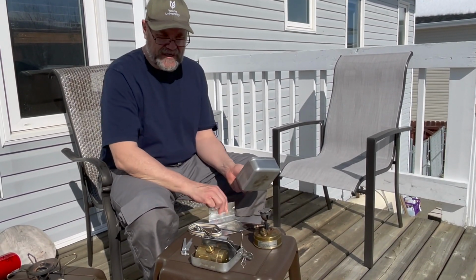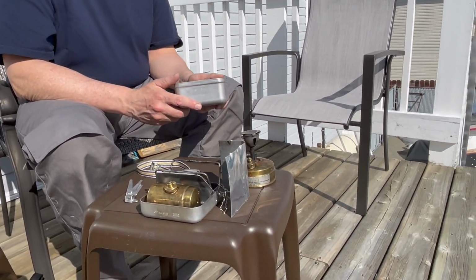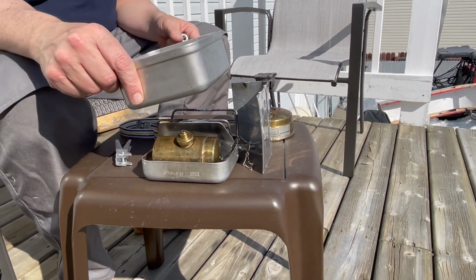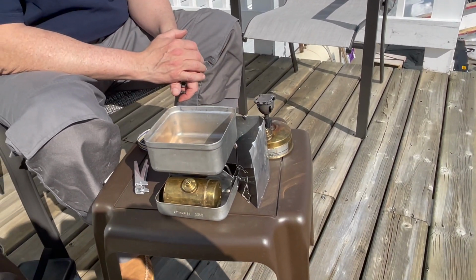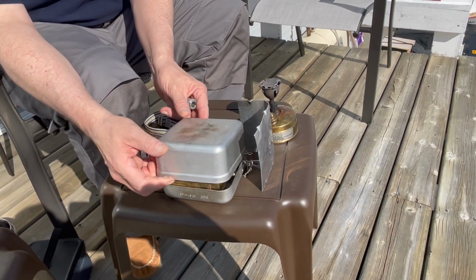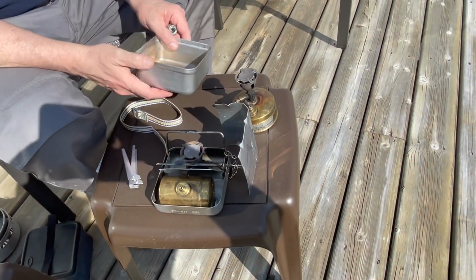The nice thing about this 99 is it comes with a nice little windscreen, and this little top acts like a pot. So that's kind of cool. You just got this little lunchbox size thing. You put everything in there, and away you go.